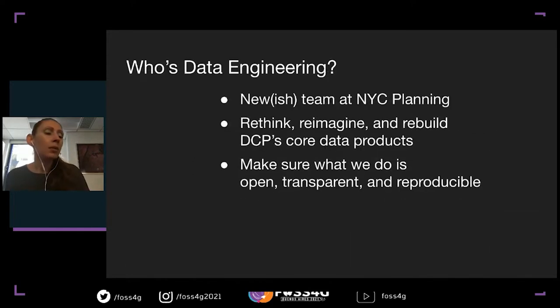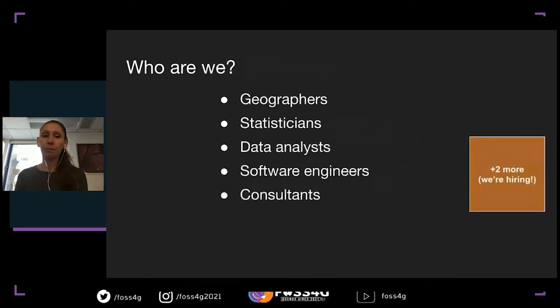So briefly, who's data engineering? We're a new-ish team. We're the newest team in city planning, but now we're coming up on 3.5 years old. We rethink, we reimagine, and we rebuild DCP's core data products. And what's most important is we really make sure that what we do is out in the open and it's reproducible. So all of our code's on GitHub and we use open source technologies.